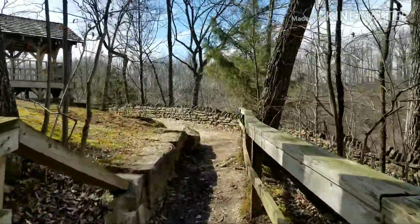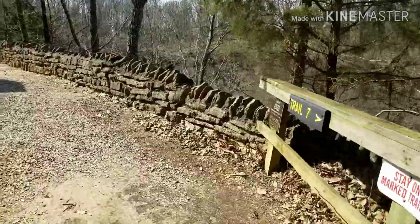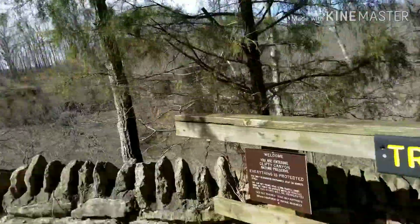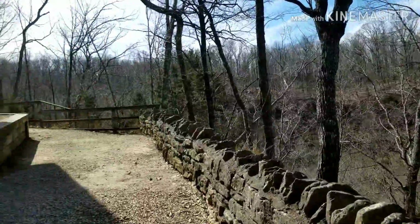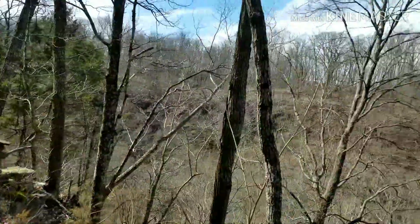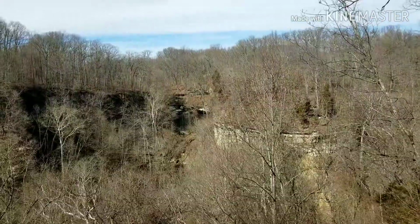Oh, this actually looks like it's in a parking lot. Right there it says, stay on marked trails. Okay. So I'm wondering if that was Little Cliffty Falls, because there's a view of Cliffty Falls from afar.